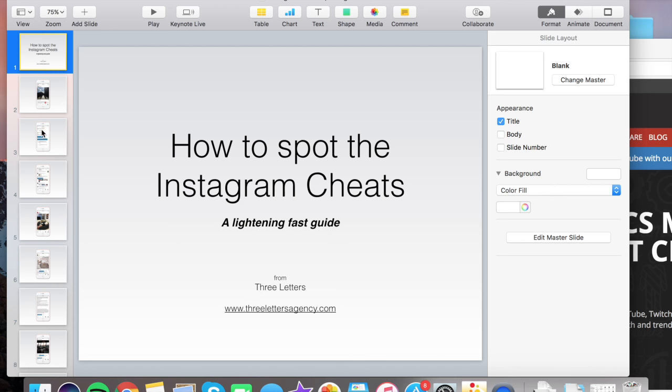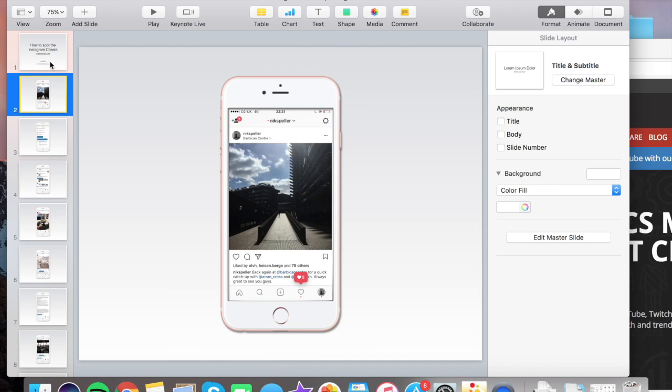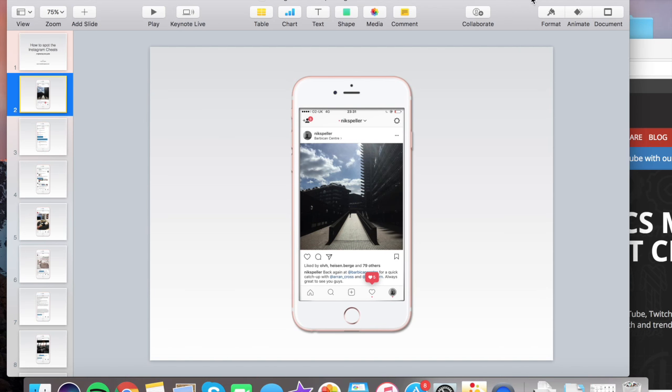So this is a guide to how to spot Instagram cheats. I've called it a lightning fast guide, but we'll see how fast we go. So I guess first, what's an Instagram cheat? Well, an Instagram cheat is someone who uses a bot or a similar program to enhance their following artificially. They turn this bot on to their account and it follows, unfollows, likes, comments, etc.